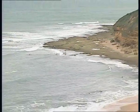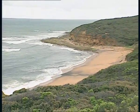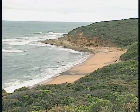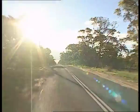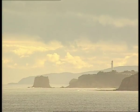But Bells Beach is only the beginning of the wild, romantic, ragged coast running along the Great Ocean Road. You don't have to cover the whole of the 320 kilometres. To experience the fascinating power of nature, you need only travel just a short distance.